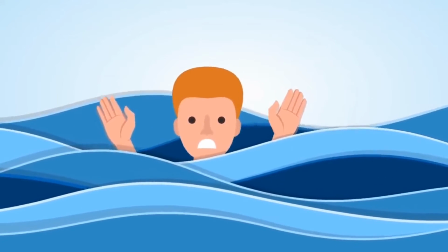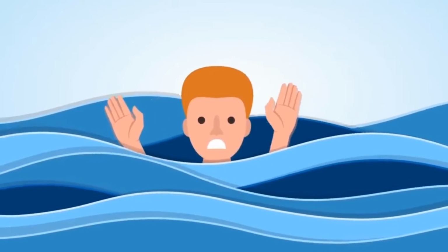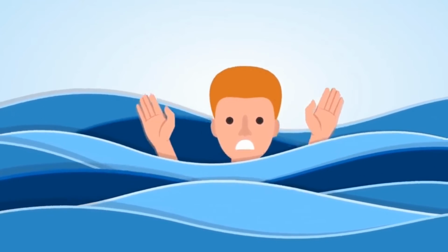They start to panic, wear themselves out in the fight, and drown because of it. What you should do instead is stay calm, take control of the situation, keep afloat, weigh your options, and don't exhaust yourself. If you take these steps, you'll have a much better chance of getting out of this horrible situation alive.